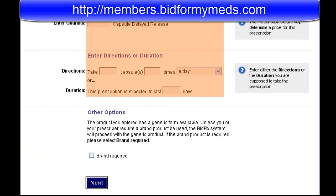Enter the quantity and directions from your prescription. Calculate the duration by dividing the quantity by the dosage per day, or just enter the number of days the prescription usually lasts. You don't have to enter the duration. However, some pharmacies may offer different prices and services based on duration.